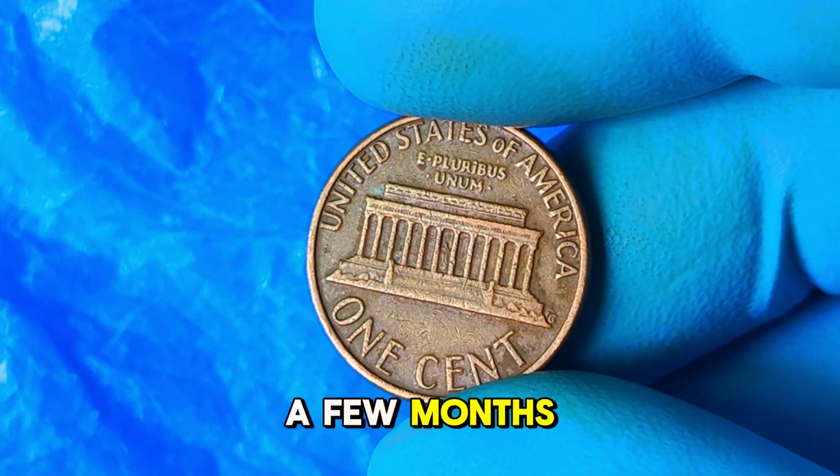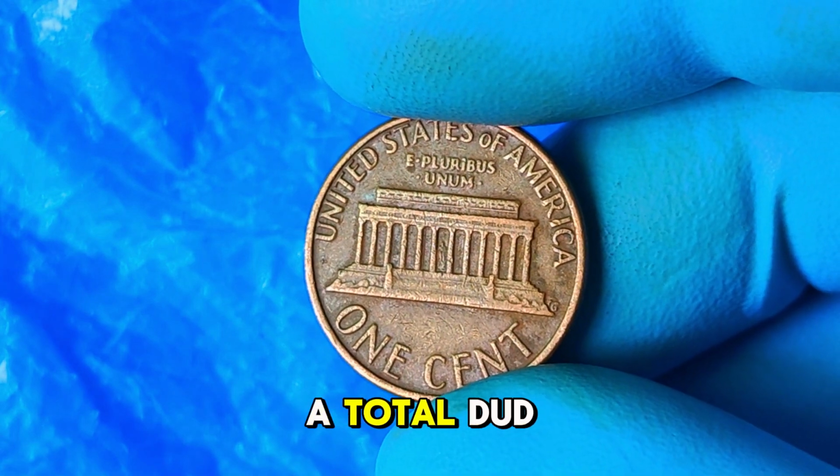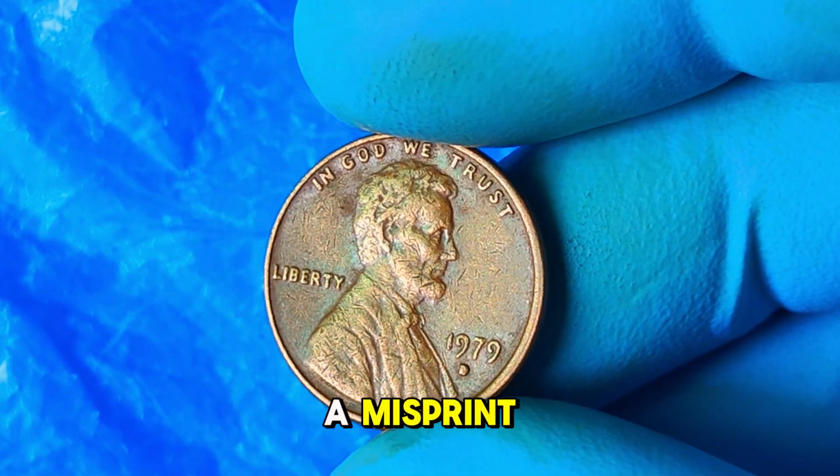Fast forward to a few months later, and I'm at a coin shop, and I hand over a penny I thought was a total dud, and the dealer freaks out. Turns out it was a 1960s penny in mint condition with a misprint.